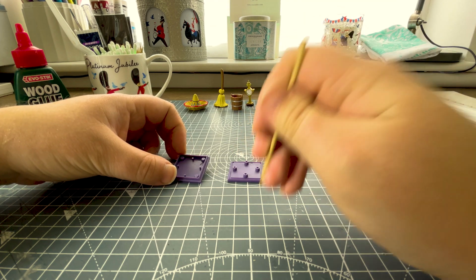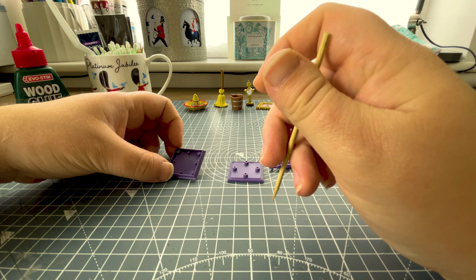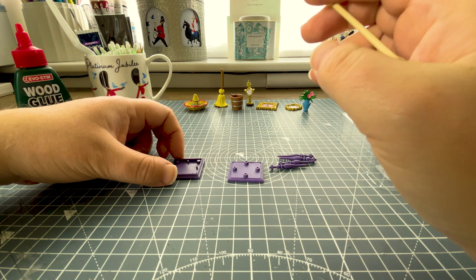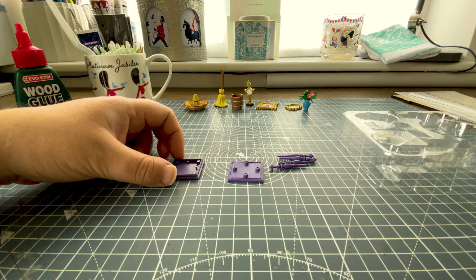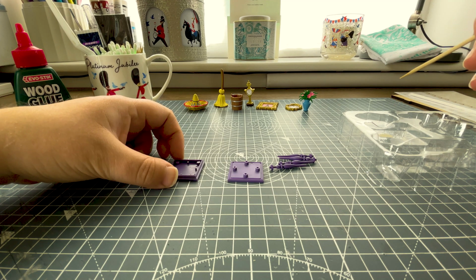Ooh, that's an idea. I could actually make some little decorations for the doll's house for the Jubilee, maybe. I'll think about it at a later date. I know I'm very busy at the moment, so it might be too short on time for that.